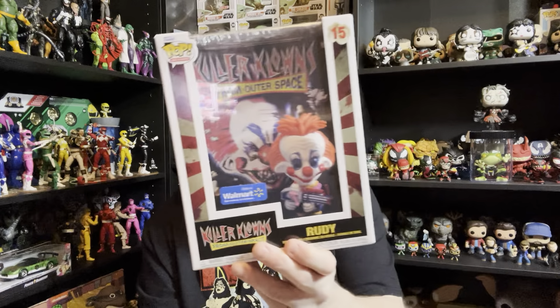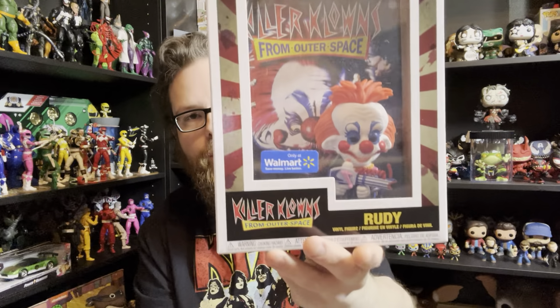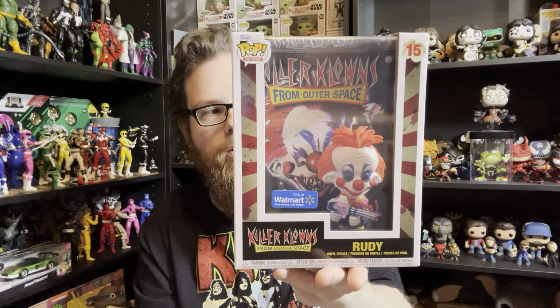And then I think last but certainly not least, we're going to dive into the horror genre with this last Funko Pop pickup. And this was a pre-order from Walmart. And that is the Killer Klowns from Outer Space movie cover with Rudy the Clown. One of my all-time favorite horror movies.